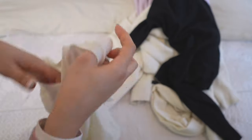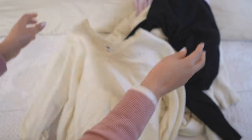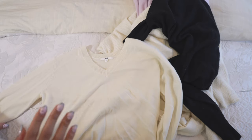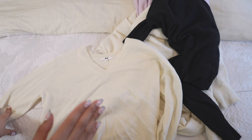Another thing I noticed about cashmere is when you're washing it, you should always wash from the inside out if you are using a machine, because that will avoid piling on the fabric. And only wash 100% pure cashmere when you really need to wash it.